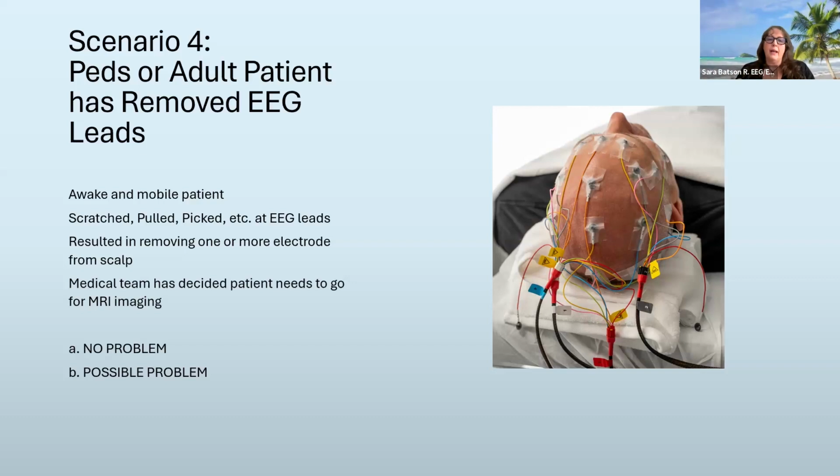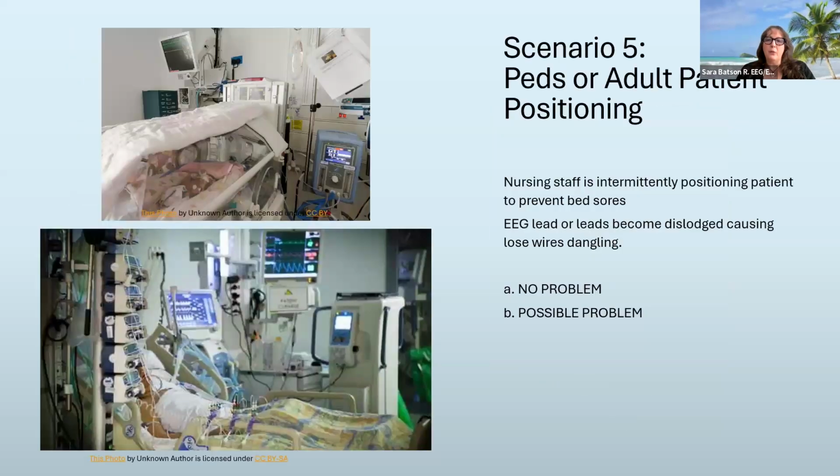So again, now they're going to MRI, and you need to know, MRI and the medical staff needs to know, is this going to be a problem or not? And there you can see in this picture that we've got leads off dangling right there. So it's all about educating all of our medical staff.